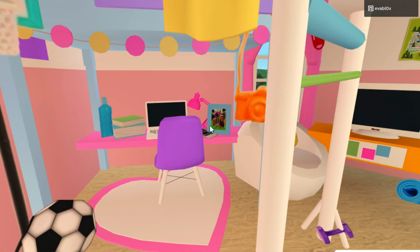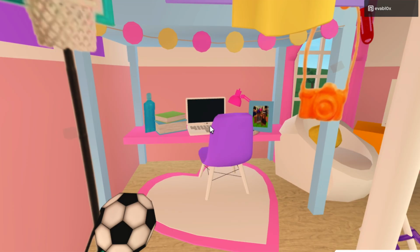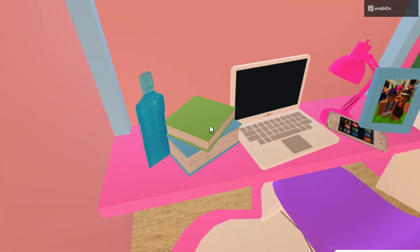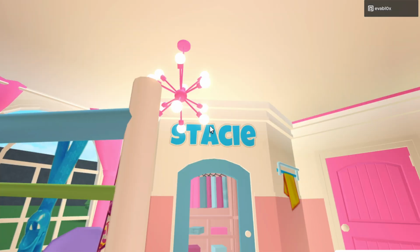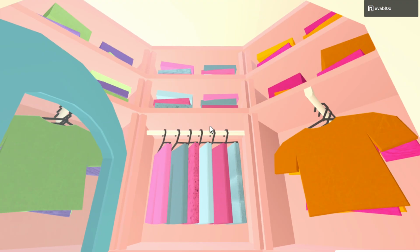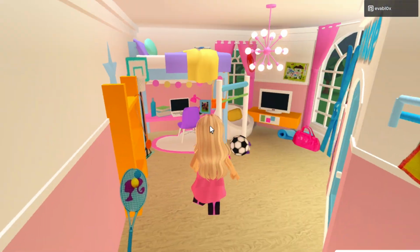Anyways, she has a little desk under her bed with a camera and then this blanket hanging down from her bed. Her desk just has some water and books and then a little computer, a phone and a lamp. I wanted to keep the girls' closets really small, so I just made these little ones. And inside, it just looks like this. It's very, very simple. But yeah, that's everything in Stacey's room.